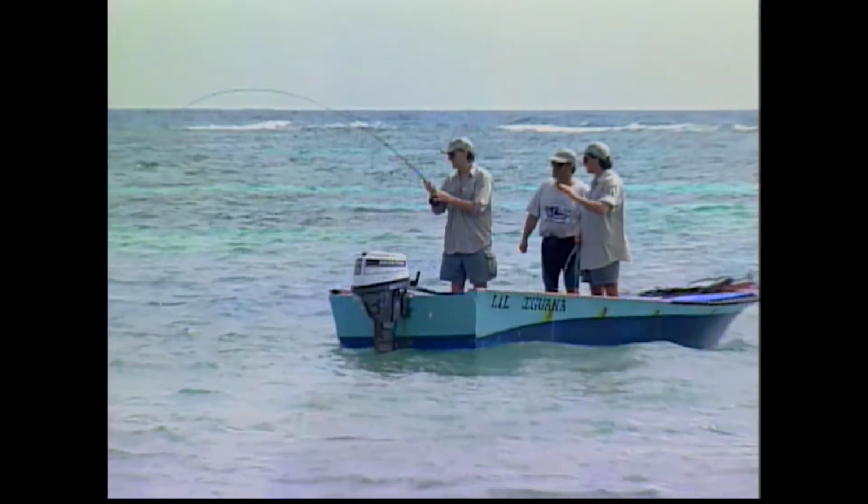And the thing that's special about this flat is it's a little deeper. And the bonefish aren't as skittish. Well, that one took right underneath the boat. And yep, this is very typical. You know, if they can't see you, they're not as shy as when they are in a shallow flat. And you can get into some unreal lots of fish this way because you don't spook them out.